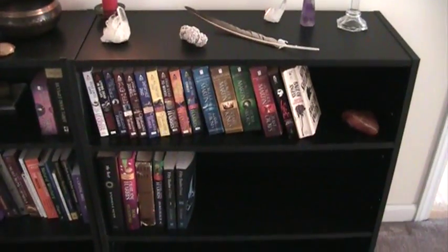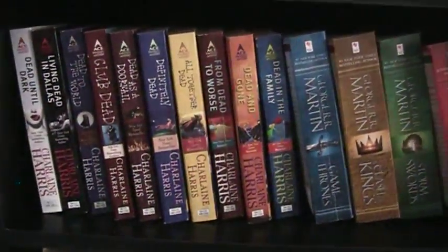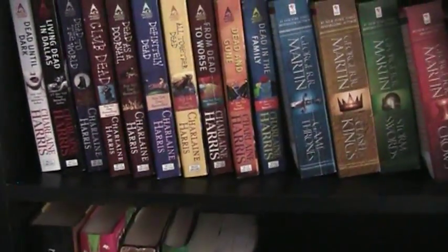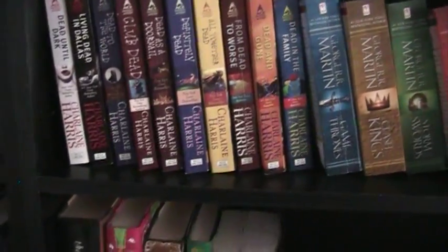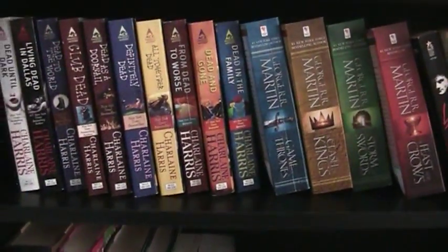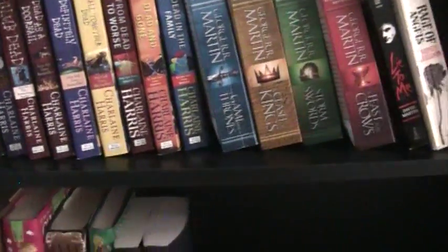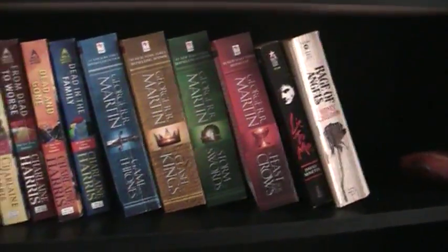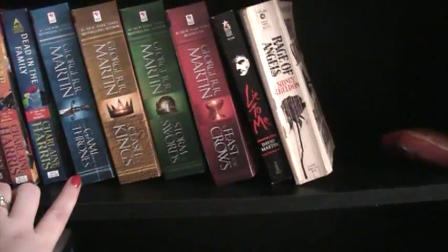Now these are just my leisure reading books. I love Charlaine Harris, the Sookie Stackhouse novels. Yes, I'm a Truebie. I absolutely love True Blood. True Blood is absolutely awesome. The books are even better. I've read them all. I just finished the 12th book. So, Game of Thrones, I've started the first one, which is this one. They're really, really good. They're just really, really long.